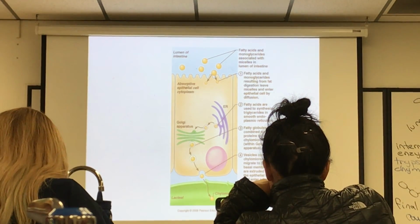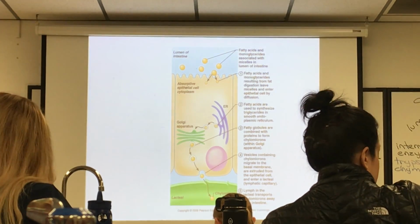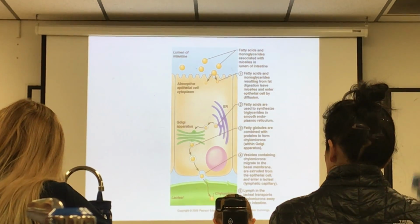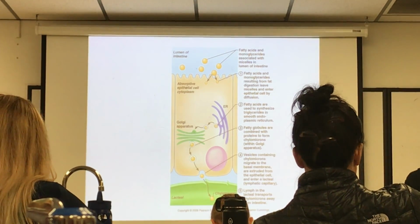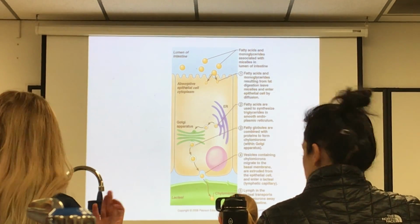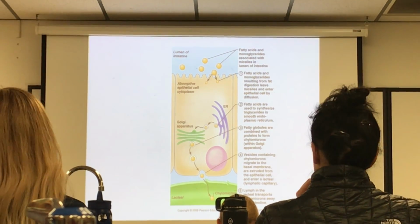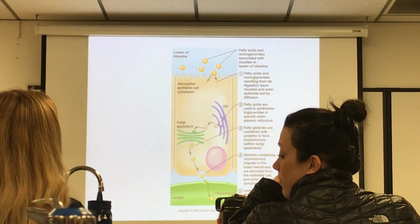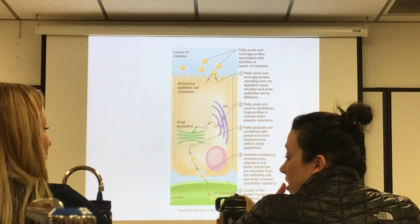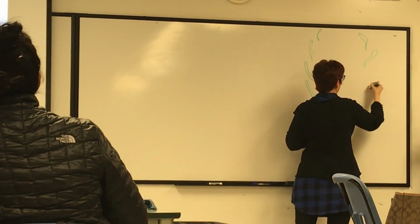Because instead of having the capillary, I'm going to draw the lacteal, a lymphatic capillary. I'm going to take this diagram that's shown vertically and place it into our horizontal diagram. So instead of our blood capillary, we're going to have our lymphatic capillary, which, if you recall, has simple squamous cells with large gaps, big enough for a whole white blood cell to get through.